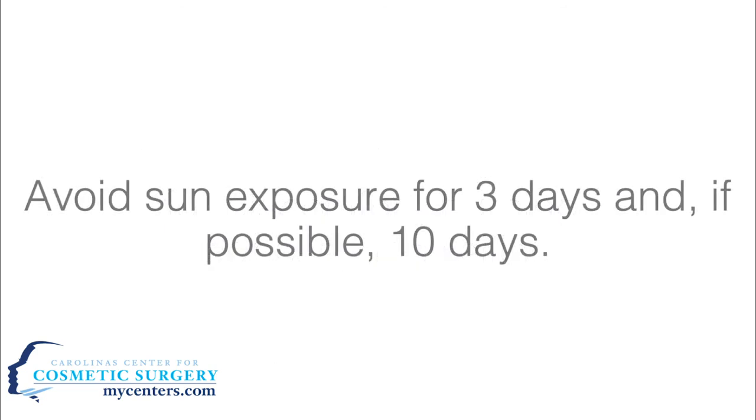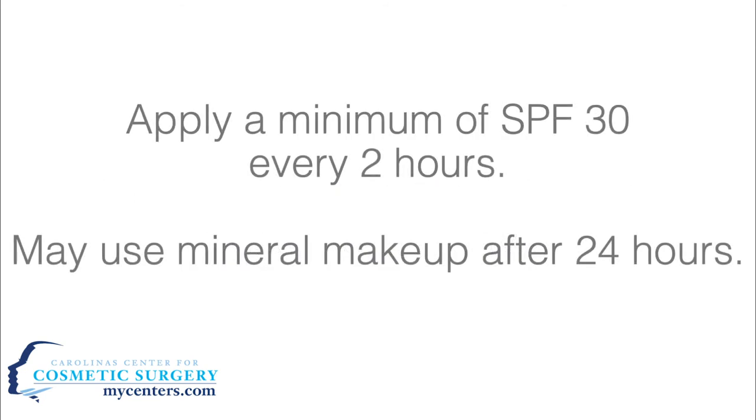Avoid sun exposure for 3 days, and if possible, 10 days. Apply a minimum of SPF 30 every 2 hours. May use mineral makeup after 24 hours.